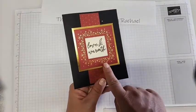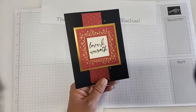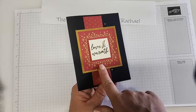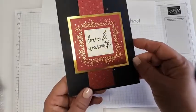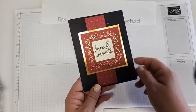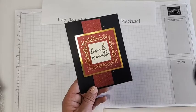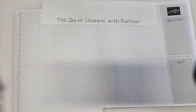The next one, I can't remember the stamp set, but I do know that designer series paper is retiring for this one. Love and Warmth. Oh, I have it over on my blog, so I'll have to hop over there and look so I can remember later, but what a fun, easy layout using that DSP. She has a little bit of gold foil paper behind it and that strip of DSP here as well. This was an unknown stamper. She did not have a post note on it, so I was unsure who made that one.